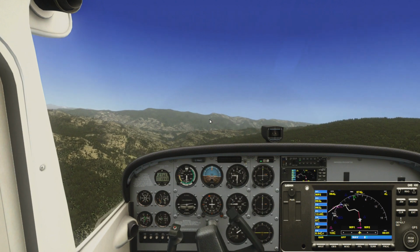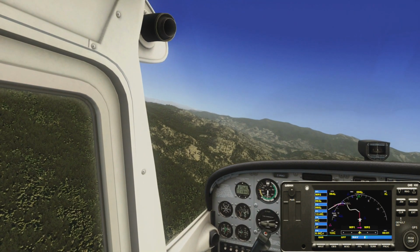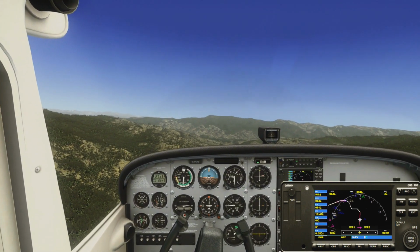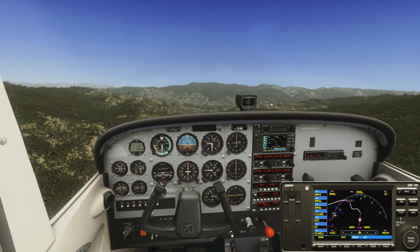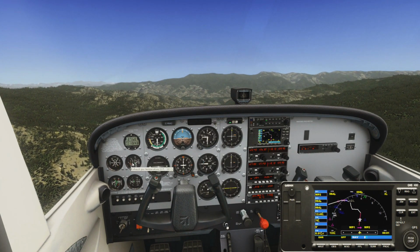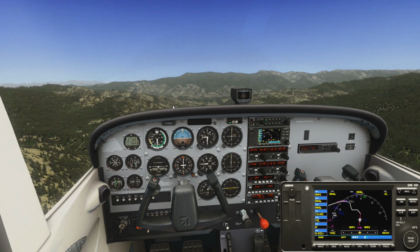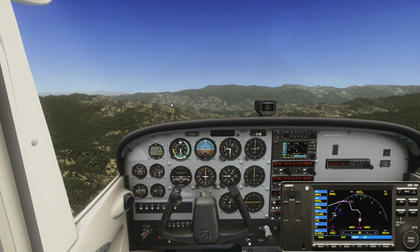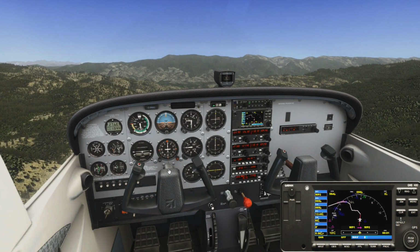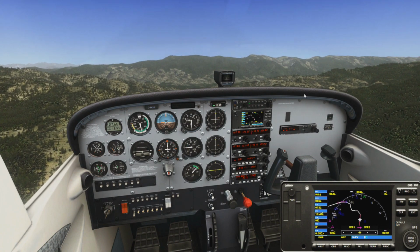Cut some of this off. Can't really use the nav because it's not precise the way I made the flight plan. It's pretty good, but I wouldn't trust it. Let's see here. Our engine gas temperature, look at that thing. Pulling back on the throttle just a little bit. This at 40.